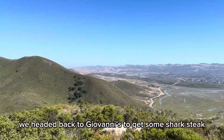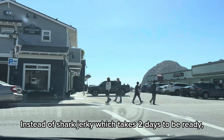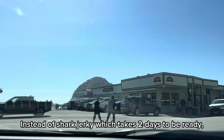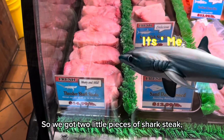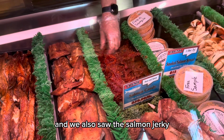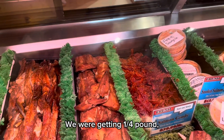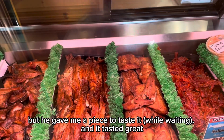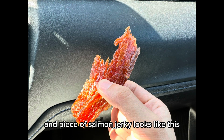After this, we headed back to Giovanni's to get some shark steak. Instead of shark jerky, which takes 2 days to cook, they had a shark steak. So we got 2 little pieces of shark steak, and we also saw salmon jerky that was not available yesterday. You are getting 1/4 pound, but he gave me a piece to taste it, and it tasted great. 1/4 pound is about this much, and a piece of salmon jerky looked like this.